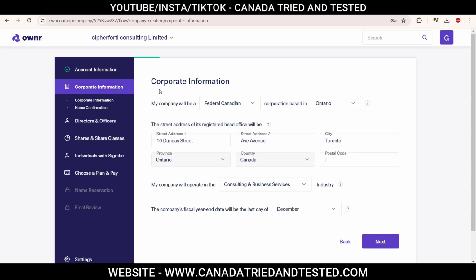We come to the corporate information page, and here my company will be a Federal Canadian Corporation based in Ontario. Then you have your street address, which is the registered head office address that you had given as input initially, and that will reflect here. Then, when it comes to what my company will operate in, once you click on the drop down, you have multiple options. Choose the closest business you think yours is. In case you don't know, you have a chat and phone option here. You can connect with them and get confirmation on what it is. I'm selecting consulting and business service in my case, which is closest to what I do.